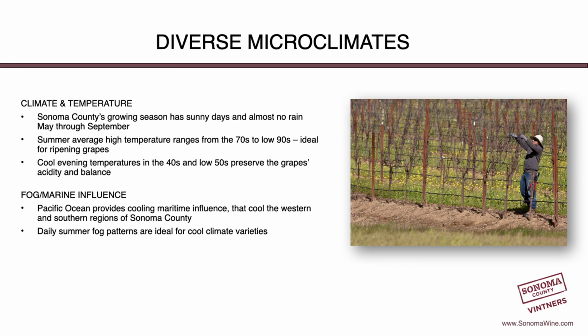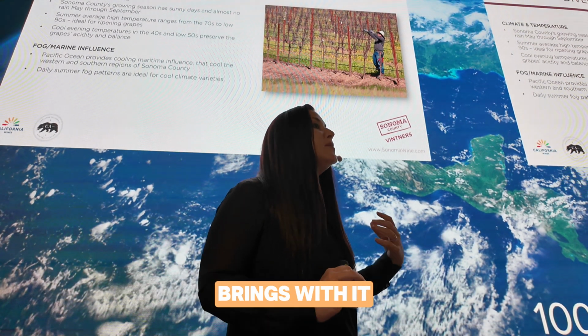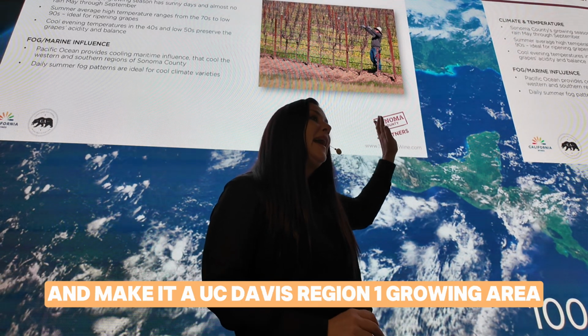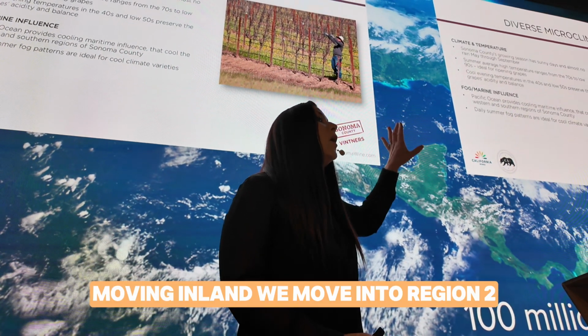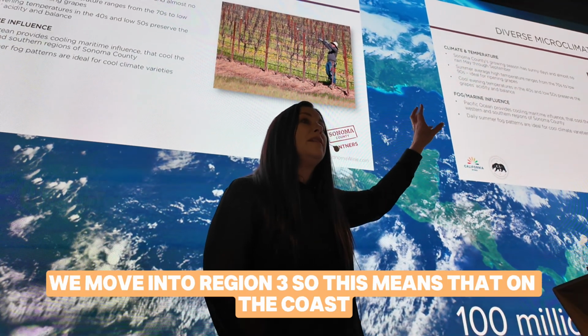So Sonoma has a growing season that is almost ideal. We call it Mediterranean for the majority of the region. But Sonoma from the western coast that brushes up against the cold Pacific Ocean, that cold Alaskan current that brings cold water from Alaska down past the coast, brings with it cold air influences that hit the coastline and make it a UC Davis Region 1 growing area, as cool as Champagne, as cool as Burgundy. Moving inland, we move into Region 2, and then finally, as we move north and east into the Alexander Valley, we move into Region 3.